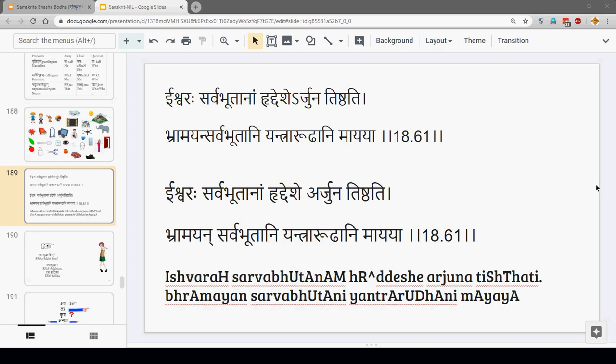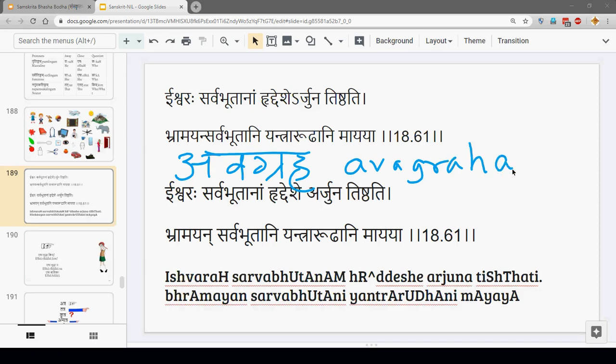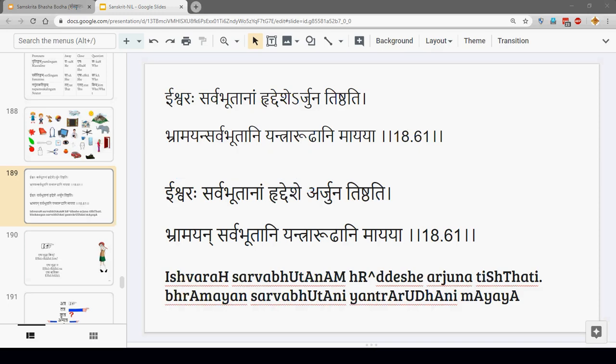In writing, sometimes you might come across this wiggle which looks like the S of English. This is called avagraha chinna. Avagraha, if I write it in a transliteration. This avagraha symbol indicates the silent a. Actually, while pronouncing, nothing is pronounced there. So you can ignore it while pronouncing it.